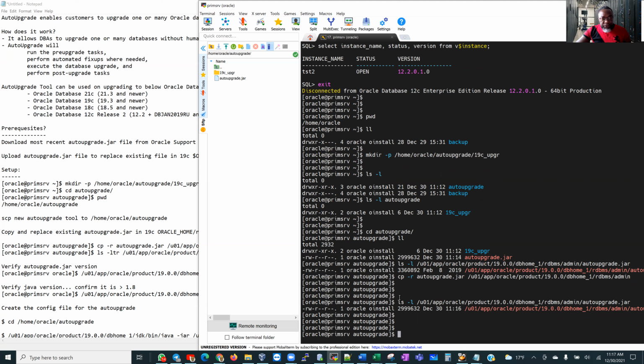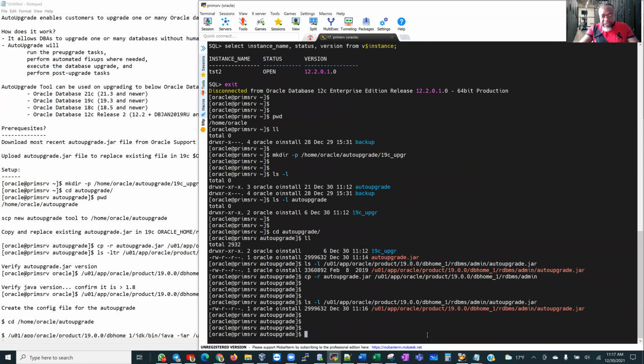So let's go ahead and check that, right? In order for us to check that, we want to confirm that the version is the most recent version. So let's use a java -jar. I would minimize this so I get a little bit more real estate for you guys to see. So I would make sure that I use the jar location. Let's go ahead and copy this up to the point where it's at Oracle home. And then I would use the Java in the Oracle 19c home. So I'll go to the JDK bin folder and run java -jar.